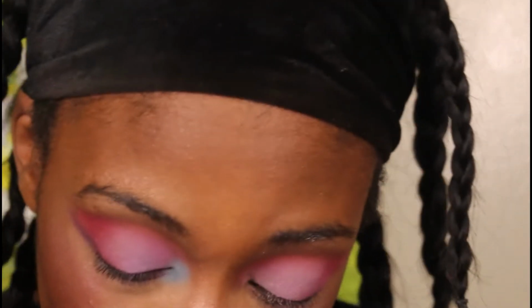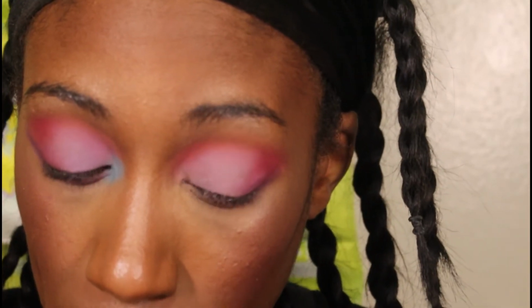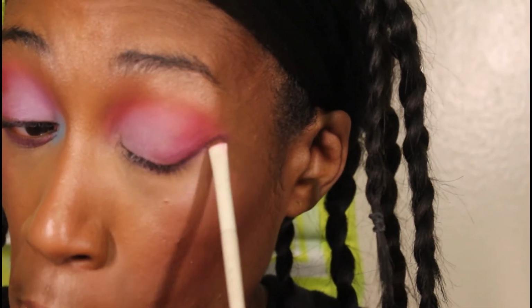Now we're going to go onto the lower lash line. So I took the dark purple and tried to rub it on the lower lash line. It's not really giving that much in my personal opinion though. I was thinking maybe I could put the dark blue underneath it, but it's not that deep. We can just have a soft look today, a soft one, a pastel-ish vibe going on.